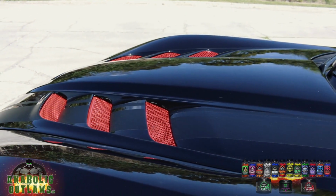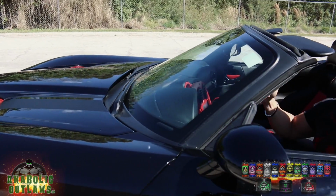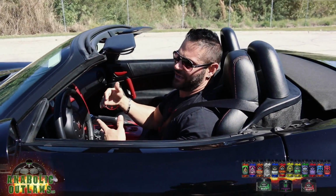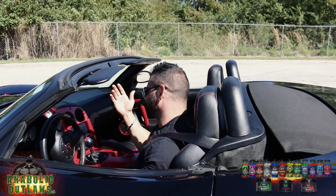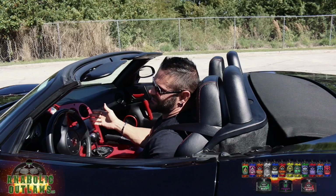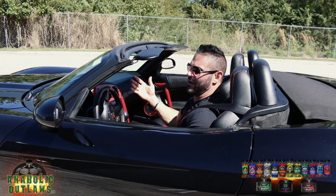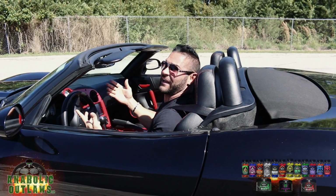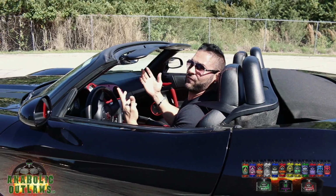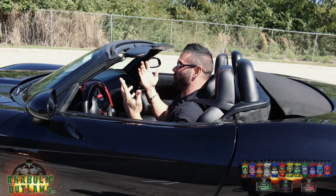But there's a lot of cool stuff you can do to it. I think I'm going to go ahead and put a rear spoiler on there to give it another custom look. But as far as an everyday driver, it's not the best car to drive every day. Obviously, it's kind of hard to get in and out of, but it does make a statement, especially if you live in a state like Florida, where it's February 20th and you go to the beach today. I'm very fortunate.